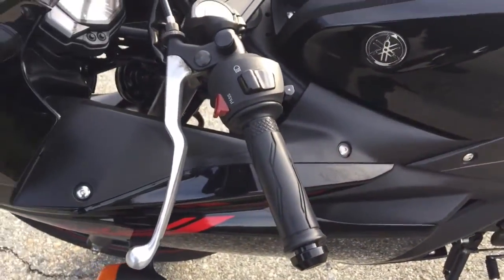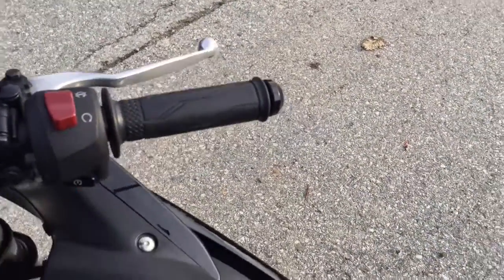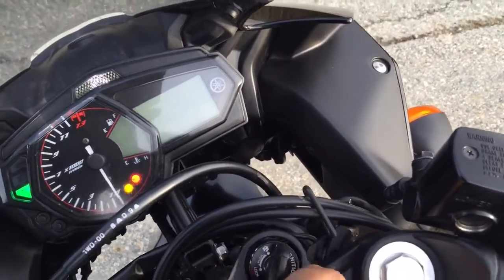This bike has some nice details. I particularly like the dashboard, which I'm going to show you now. It has a digital speedometer. It's very easy to read. It also has a gear indicator, which I've never needed before, but is a nice bonus, and a fuel gauge.